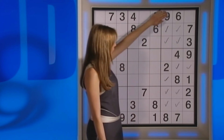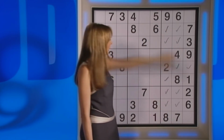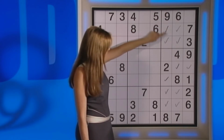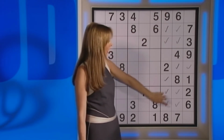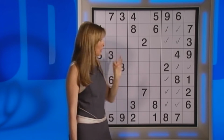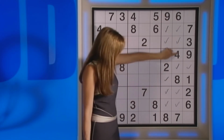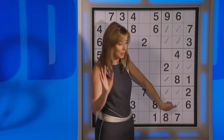At this point, we start to slot down the columns. Let's have a look at this column. Here, you can see there's 1, 2, 3, 4, 5 places where the 5 might be placed, but we don't know which one. Here, again, we have lots of different options at the moment.